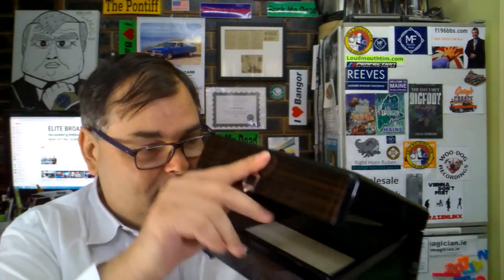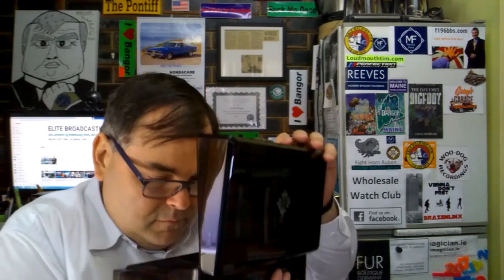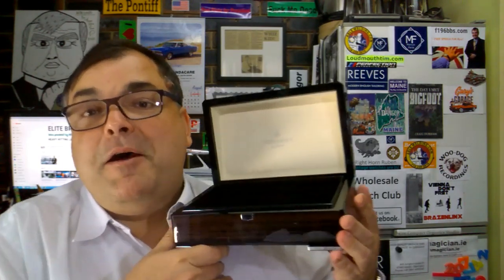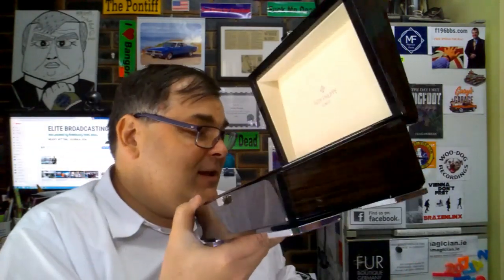Okie dokie. Wowzers. Patek. Now it is missing the inner part. Oh wow. That's the newer type with the suede interior. There you go, very interesting indeed. It's a Grand Classique from Patek Philippe. So it's an interesting box.